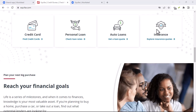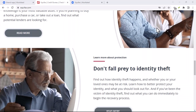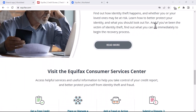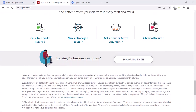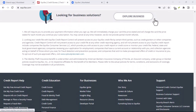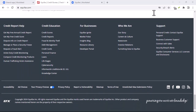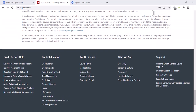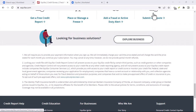However, we can discuss general price ranges to give you an idea of what to expect. Typically, these premium services are offered on a monthly subscription basis. Prices can vary depending on the specific plan and any promotional offers that may be available. Generally, you can expect to pay anywhere from around $10 to $30 per month for these types of services. The more comprehensive the plan, the higher the monthly cost.